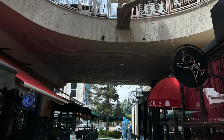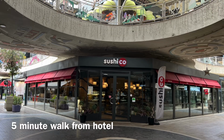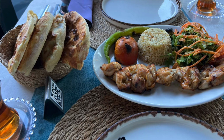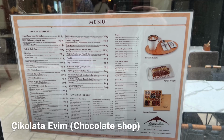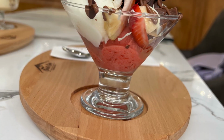There's also a shopping center called Kasaba Modern, which has mostly restaurants in it, which I highly recommend. There is something for everybody there. We went to the shopping center every night for dinner and went to a different restaurant every day. But my absolute favorite place was a chocolate shop called Çikolata Evim. It had so many different kinds of desserts. Everything was so good and covered in chocolate.